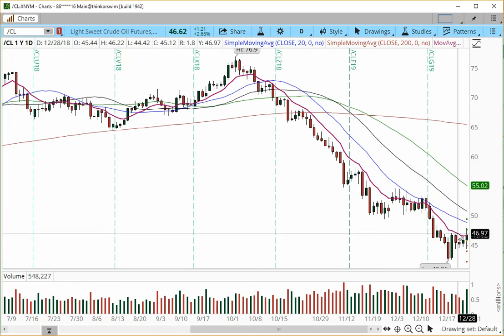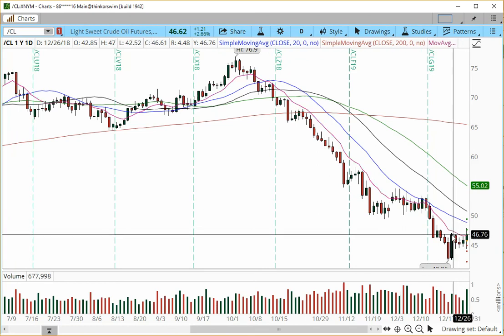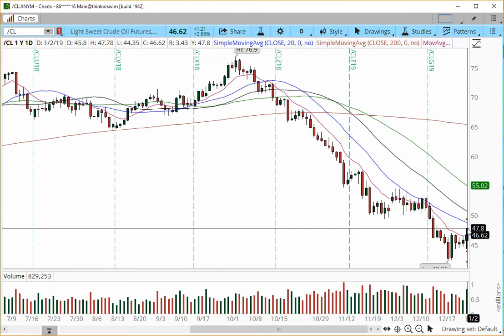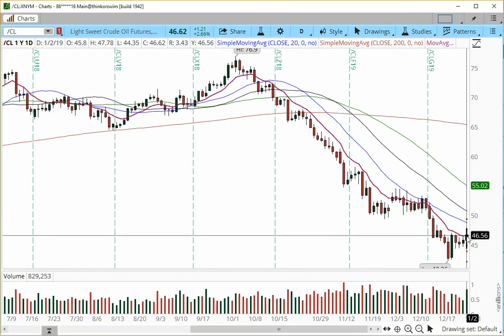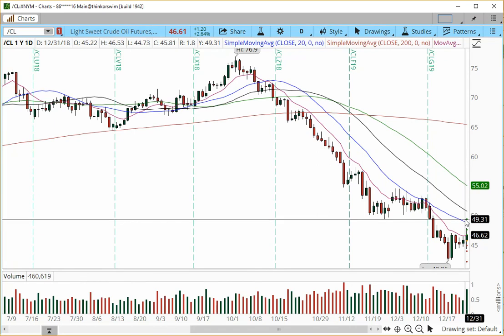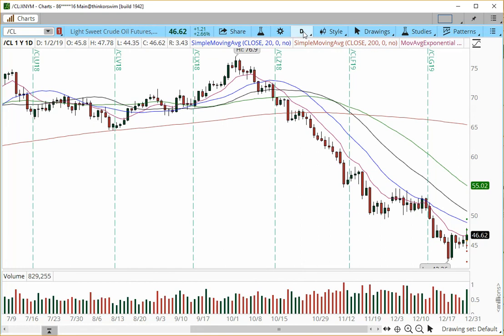And today was the first time we actually broke over these highs. These are the November 26 and November 27 highs of $47. And we are moving a little bit higher. Any pullback at this level may have a higher continuation into the $49.30, and that is the next minor resistance level.